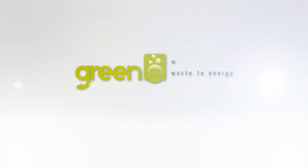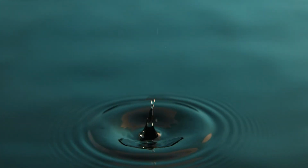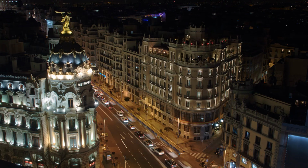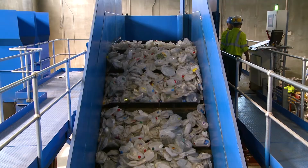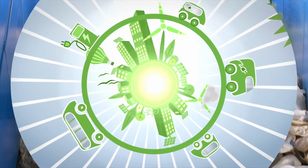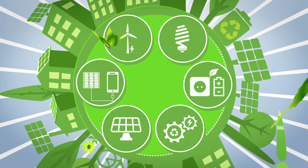Greene offers you a technology that's unique in the world to transform waste into energy and high added value products. Reducing the waste we produce is vital for our planet, and that is why we defend a circular economy that allows it to be valued in a sustainable way.